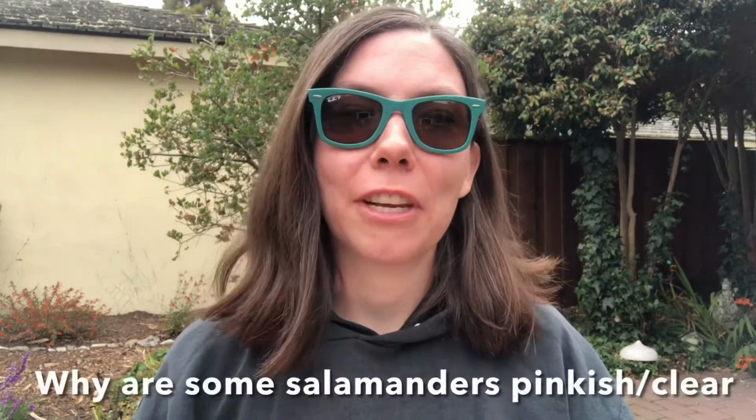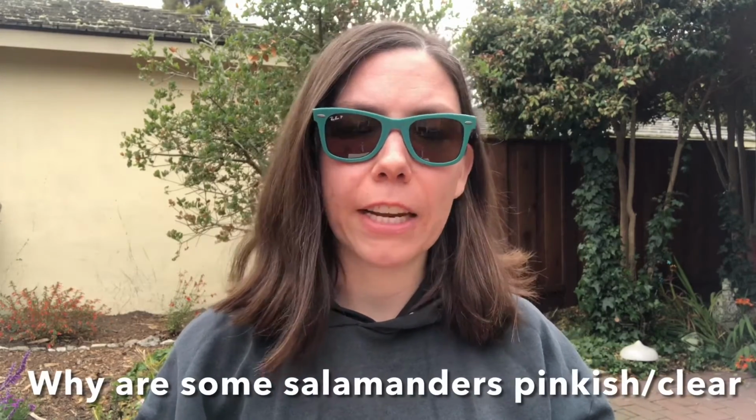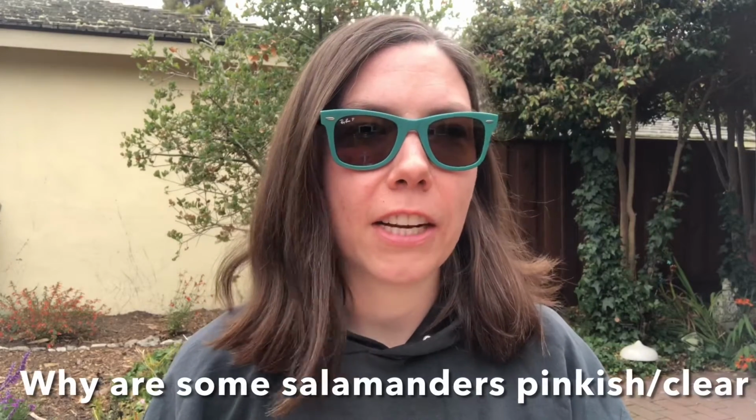As always, I want to provide a question that I'm going to do some further research on, and I will get back to you with the answer next week. My question this week is, why are the California Slender Salamanders that I've seen kind of a pinkish clear color? I saw during my research that they tend to be a brown or kind of an earthy red color, but that wasn't reflective of the ones that I had seen. So I'm going to do some further research into the different colors of the California Slender Salamanders and get back to you with what I find out.